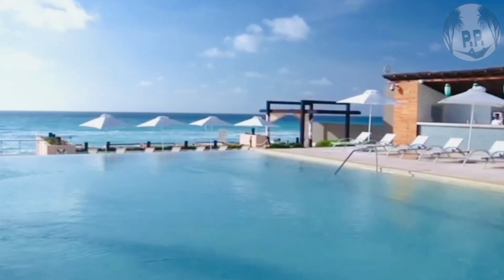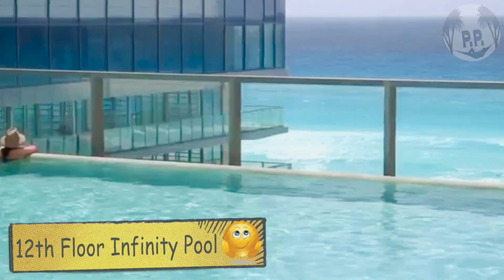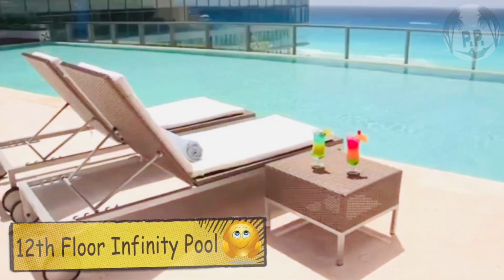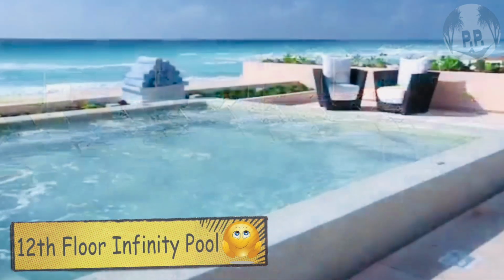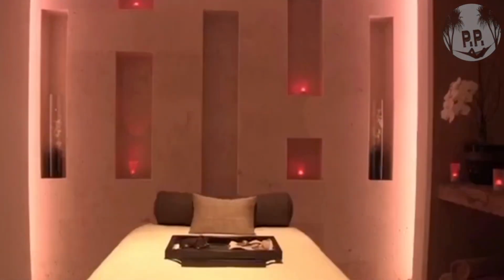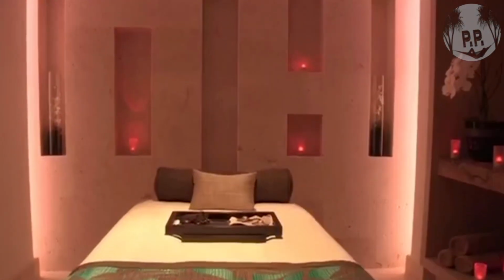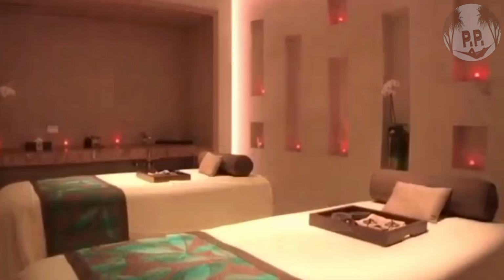The resort has 4 pools, so more than most, and the absolute best is the 12th floor infinity pool, which is exclusive for preferred club guests, but it's worth the splurge just for the views, in my opinion. The spa is another standout here, with 14 treatment rooms and a hydrotherapy area. It's definitely one of Secrets' bigger spas. So it's a great resort.